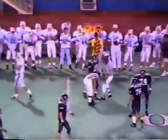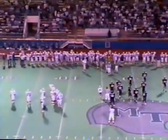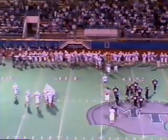By Reeder, has a man out in the flat. Cherry's got it, dives forward over the 45-yard line, close, Tommy, to that first down. John, you're right down there with it. Did we get a good spot? They're going to look at it real closely, Tommy.